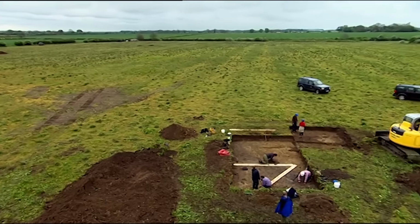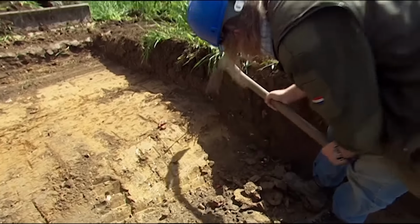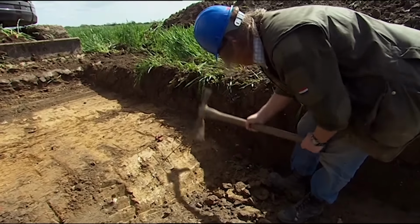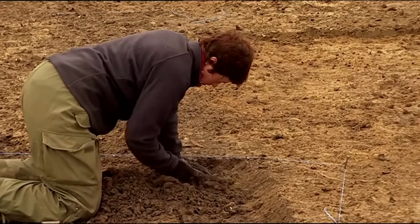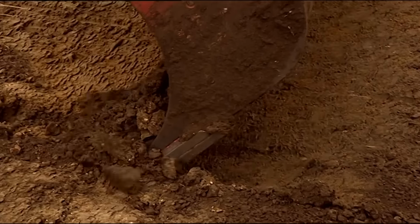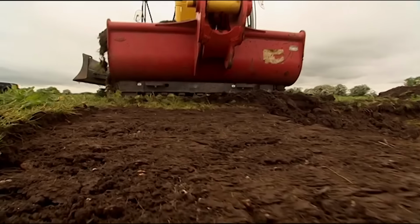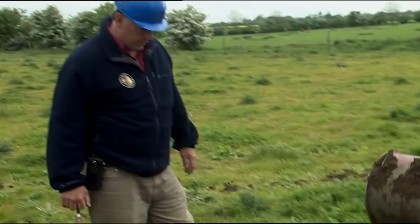Yesterday, our investigation into a Roman site took a new turn. I wonder what the hell it is. Now! We began to uncover evidence of a huge prehistoric settlement. If you get that loose up, but gently, gently. It could help us make sense of the settlement that was still here in the Roman period. And with time ticking on, we've frantically started opening new trenches.